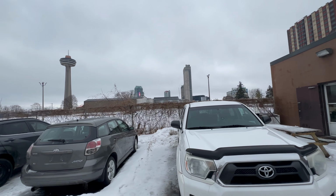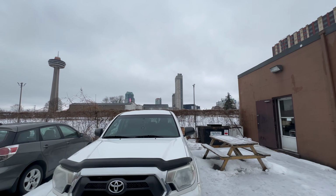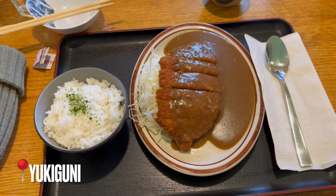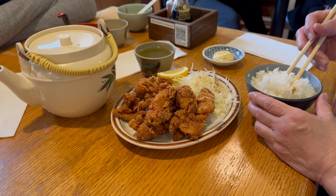Before we actually headed down to the waterfalls, we made a quick stop for lunch. The temporary removal of F&B tax makes a huge difference, at least to my wallet. Food was lovely, by the way.